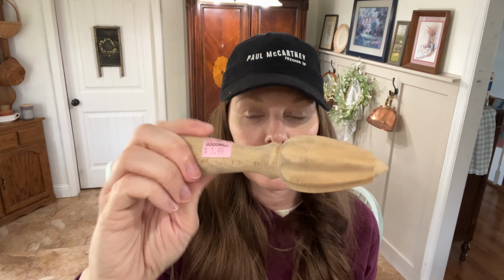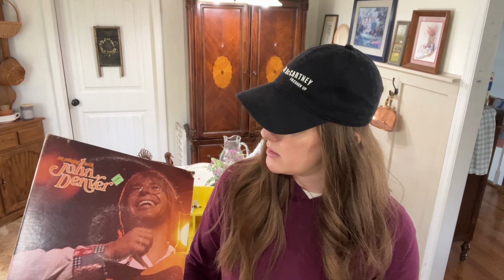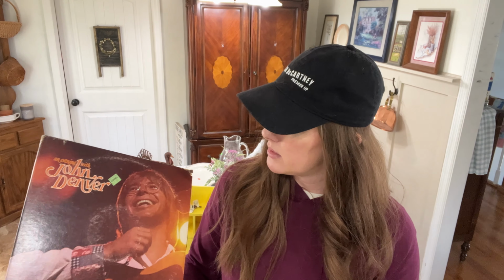And then the last two things I got at Goodwill are actually not for me. I had picked them up for my mom. She is a huge John Denver fan, and she used to have a bunch of John Denver records, but I think most of them were destroyed. She had them in a crate in our garage, and water had gotten into our garage, so a lot of them had been destroyed. So I picked this one up, and this was a yellow tag, so it was half off. It was $9.99, so I got it for half of that. And then I also grabbed this one for $7.99. So those are from my mama. I will get those to her the next time I see her.